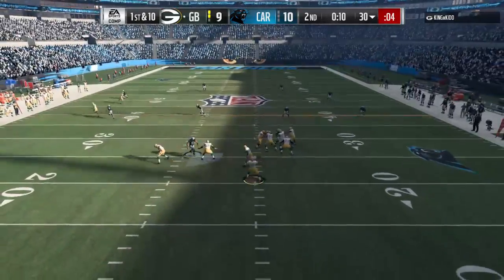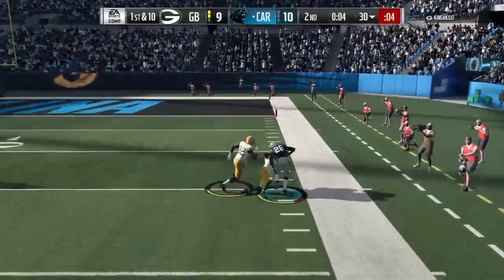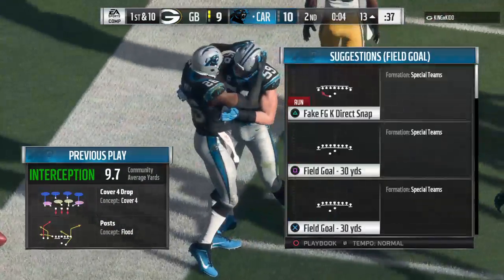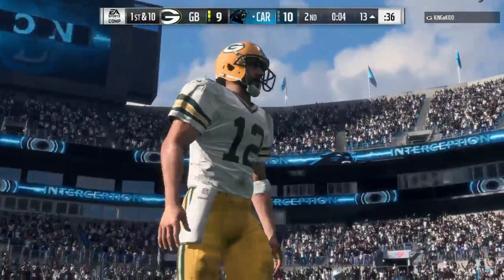Rodgers now on first down. Trying to get it to Adams, but it's intercepted. Picked by Darryl Worley. Brandon, this is a veteran quarterback back there. He should know better than to make a throw like this. This is definitely not his best ball, and I think he knew this was trouble the second it was leaving his hand.